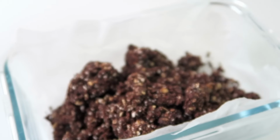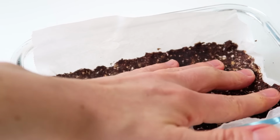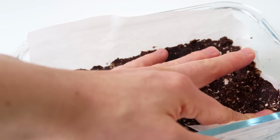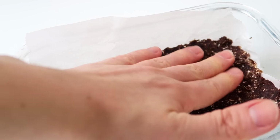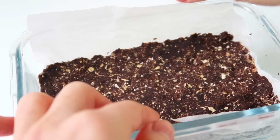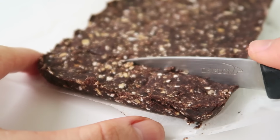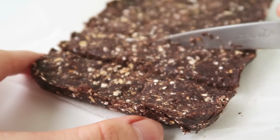But yeah, you put all the mix in, and then with your fingers you're just gonna press it down really tightly and evenly so it's really flat. And then you take the paper and simply put it away like this, and then you're just simply gonna cut it through, and you can keep it in an airtight container.